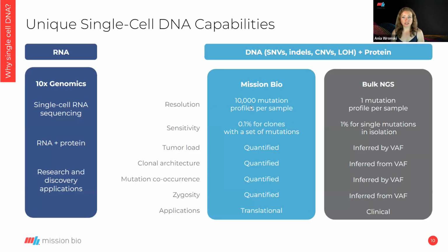Again, like we mentioned, we have a lot of capabilities from a resolution perspective. With bulk NGS, you only get that one mutational profile, which is the average of the whole bulk population, versus single cell, where you're able to resolve up to 10,000 different mutational profiles, up to however many clones you're able to capture. And we can look at single nucleotide variants, insertions, deletions, copy number variants, as well as loss of heterozygosity. And if you're doing some heme work, as well as some solid tumor, we're able to look at protein expression as well, extracellular protein expression.